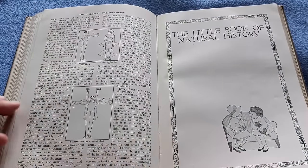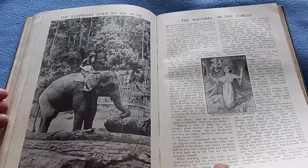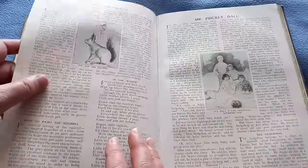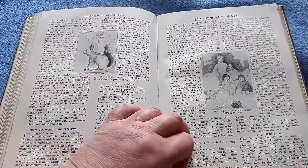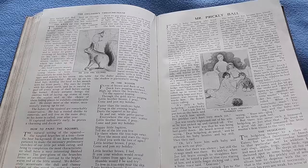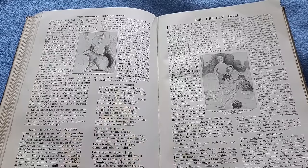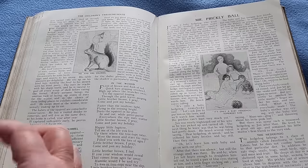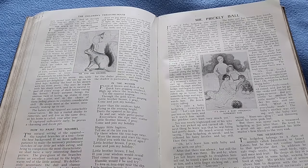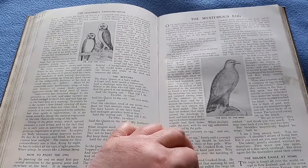And so here we have a little section on natural history. And we can learn about all sorts of different animals. An elephant here, squirrel, Mr. Prickly Ball. It's a story about a hedgehog. There's a poem here about the squirrel and how to paint the squirrel. So it's not just giving you facts, it's actually wanting you to interact with learning about these things. The mysterious egg. So I love it.